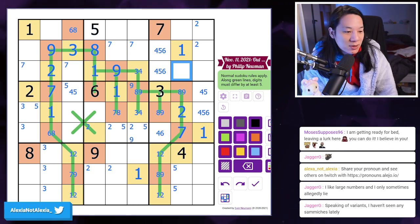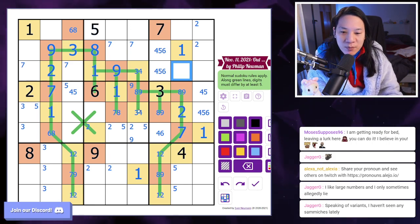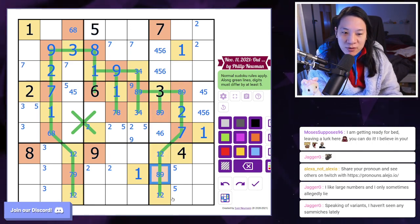Speaking of variants, I haven't seen any sandwiches lately. Oh yeah, I haven't seen sandwiches in a while. I'm going to be really out of touch with our practice of those.